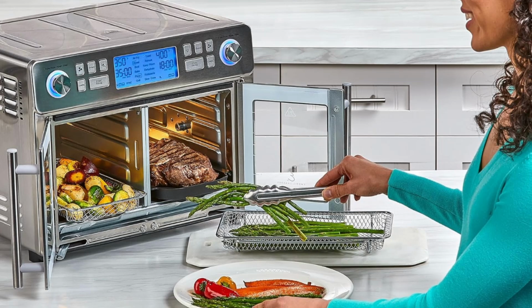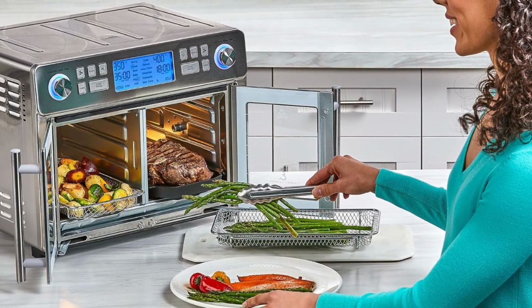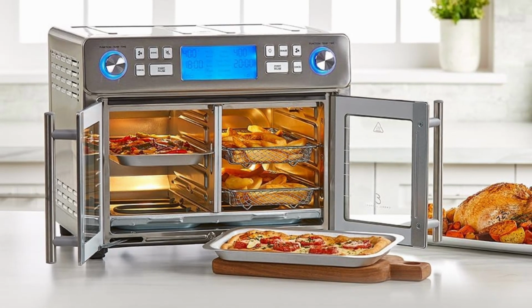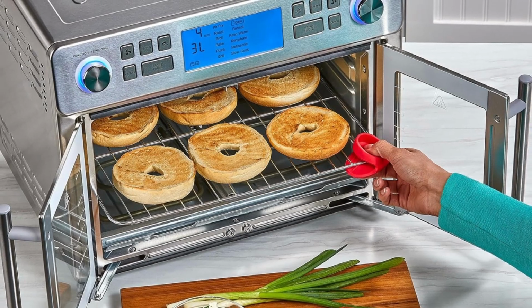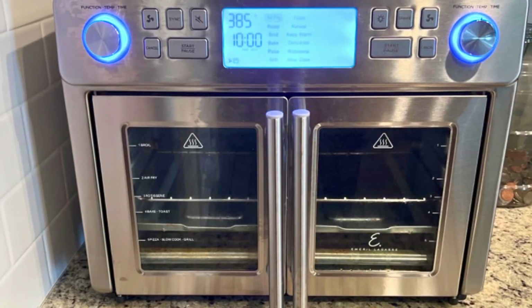Dual Zone cooking magic. Picture this. You're craving pizza, but your partner wants grilled salmon. With 2 independent temperature zones, this air fryer double door lets you cook both dishes simultaneously, each with its own perfect settings. No more compromising on dinner.